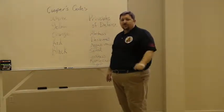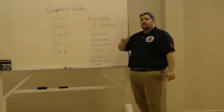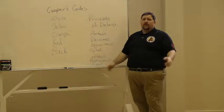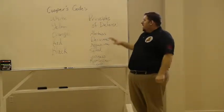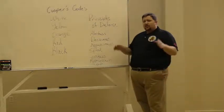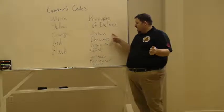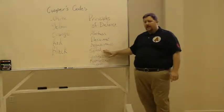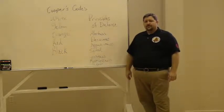Now, Cooper also has the principles of personal defense. Now, this was a book that he wrote, which I recommend to you reading. It's a very short book. It's almost more like a pamphlet. It's less than, I think it's less than 50 pages. But his principles of defense, he said there are 7 principles of personal defense. Alertness, decisiveness, aggressiveness, speed, coolness, ruthlessness, and surprise.